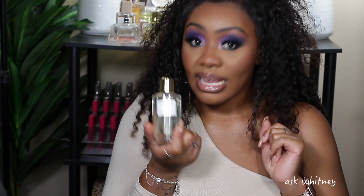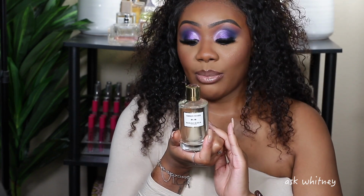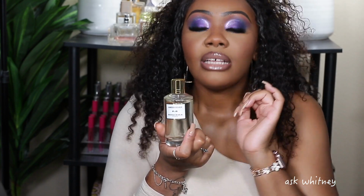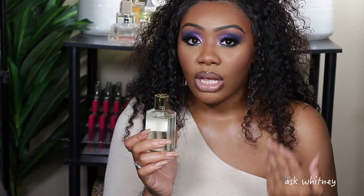Like, I feel like this right here, Amber Fever, is a safe blind buy, okay? This one right here, I highly recommend. I think most people will like this. It smells gorgeous. I feel like it's unique in my opinion. Like, I don't smell a lot of things on the market like this, so yes, Amber Fever by Mancera, okay?